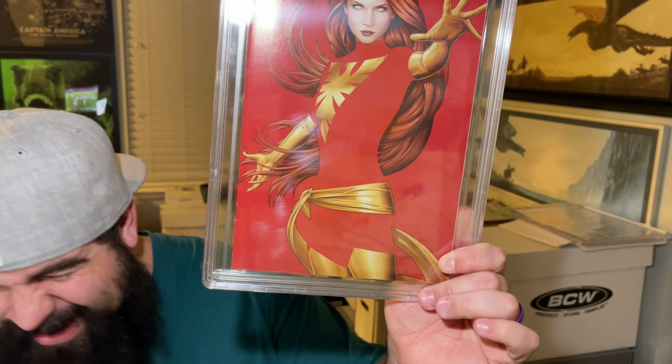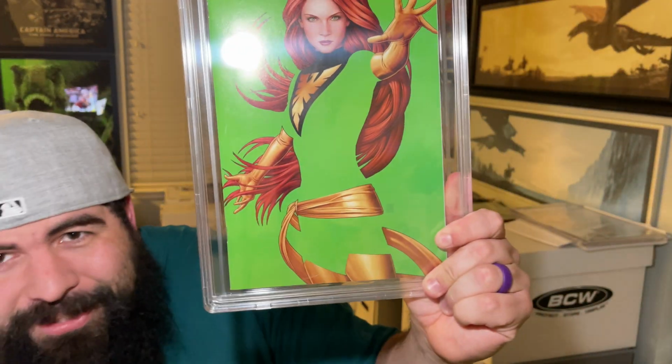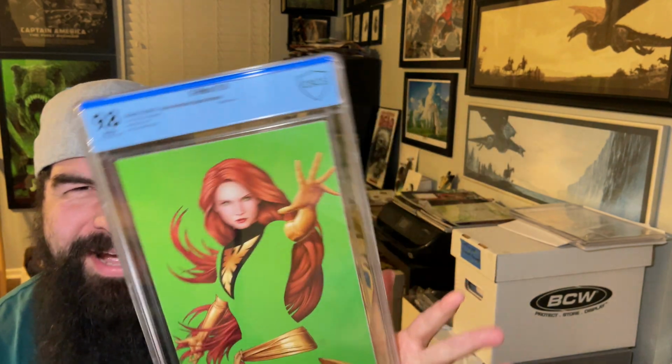This one we got a, oh man, all right. Yet another 9.8. Green copy of the John Tyler Christopher X-Men 19 Phoenix variant. This one we got a, okay, we got a 9.8. All right, 9.8 on this one.